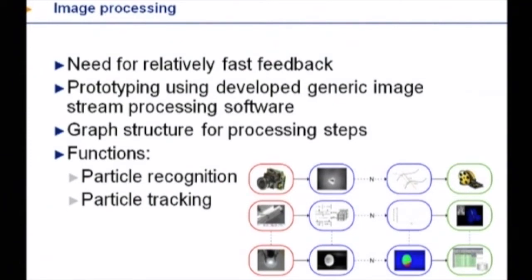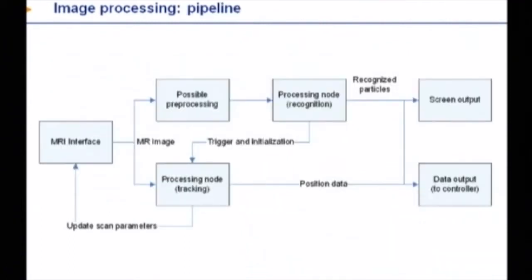The functions we have to do here are, first, to recognize the particles, and second, to track them after we recognize them. So overall the imaging system looks like this. This is the block which was the image processing part in the other diagram shown before. We have an MRI interface. We generate an image. We do some pre-processing. Then we recognize the particles, give that information to the screen and to the controller. When we recognize the particle, we trigger the tracking algorithm and initialize it, which will from then deliver the position data with each frame to the controller. And of course, it will update the scanning parameters so that the scan will also follow the object.